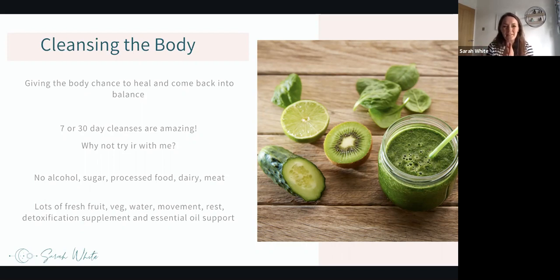Within those 7 days, there's no alcohol, sugar, processed food, dairy and meat. And at first you think, oh my gosh, how am I going to do this? But you do it and you have a bit of a dip at the beginning, but then woof, your energy literally comes up. You can see clearer, you can think clearer, your skin feels amazing. Yeah, so good.